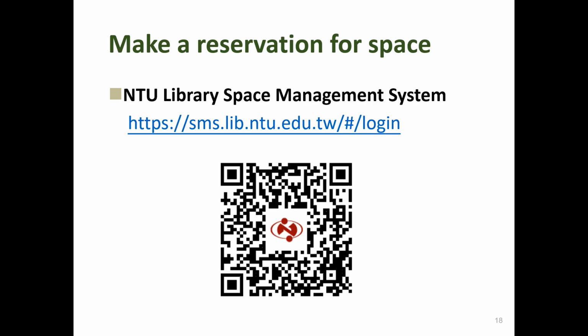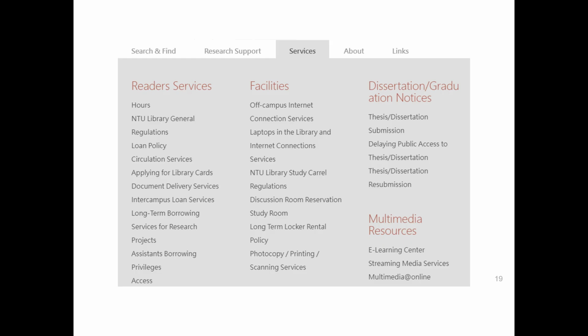So how do you make a reservation for spaces on the library website? First of all, you have to find the NTU Library Space Management System. The URL and QR code are here, or you can go to our library website, find the service option in the middle of the main menu, find the facilities section, then choose the discussion room reservation option to get the link of the system.